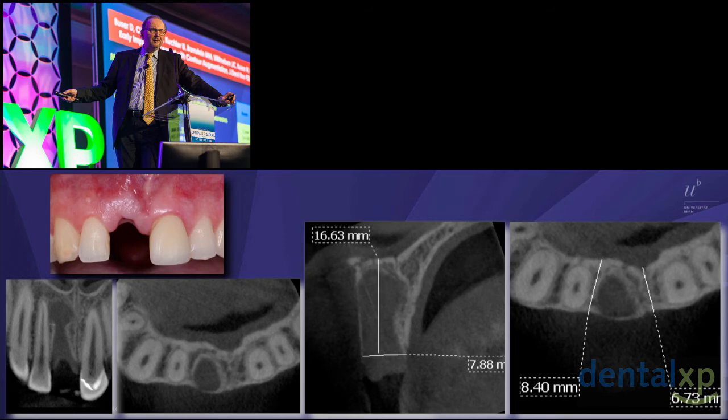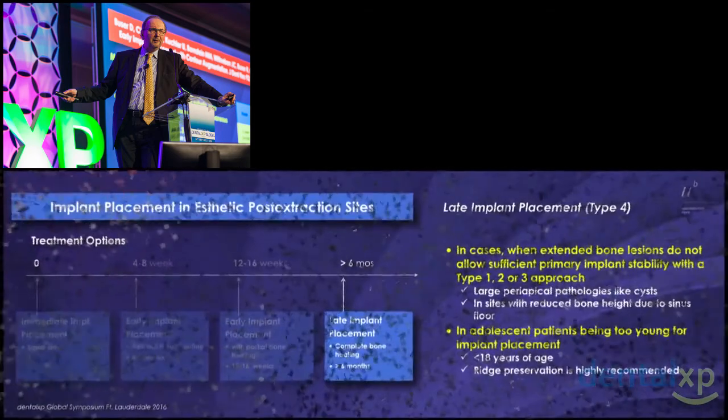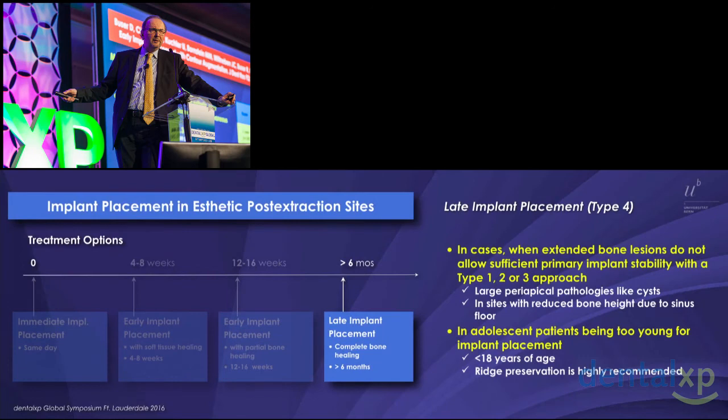But the beauty in that case was that the width of the crest was 8.4 and 6.7 millimeters. So we told the patient, we just wait 4 months, do nothing, just let Mother Nature heal that bone, and then we put the implant in, and it worked beautifully. But that's one case a year. That's not very often. Now, the last option is late placement.